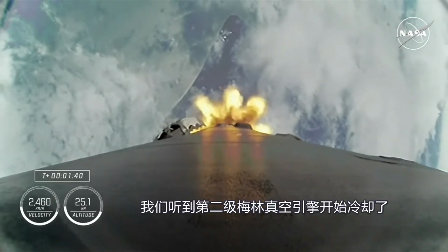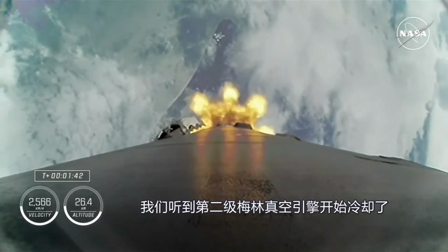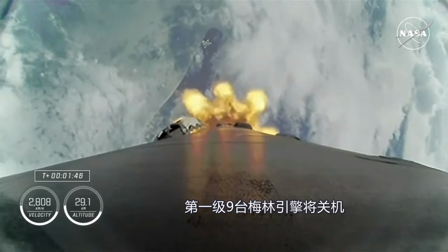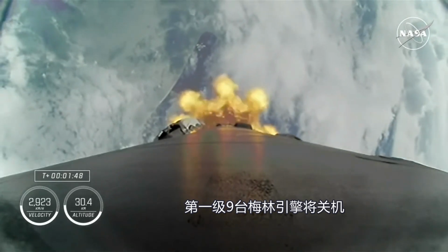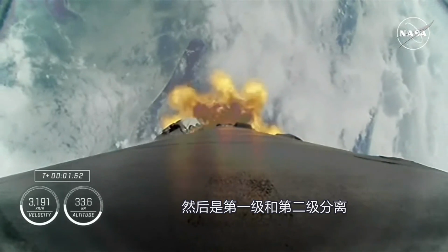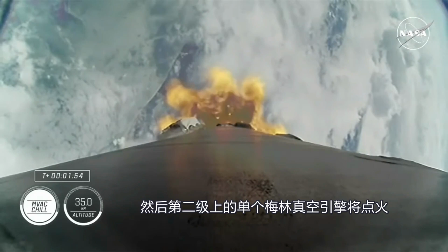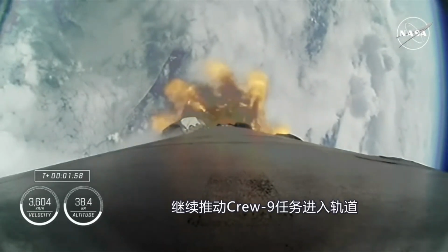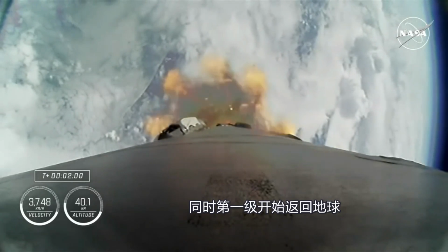Next up, we heard the engine chill on the second stage MVAC engine has begun, and then we will have MECO, or main engine cutoff, where the 9 engines on the first stage will cut off ahead of the first and second stages, and then they will separate from one another. Then that single Merlin vacuum engine on the second stage will ignite and continue to carry Crew-9 to orbit while the first stage begins its journey back to Earth.